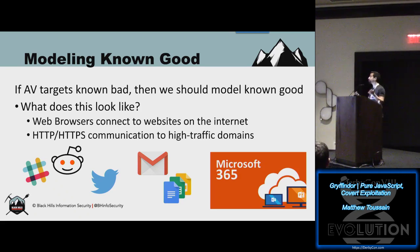So you can also look on your network for beacon packets that are always the same size. That's another great way to find beaconing malware. So if we want to look real, we want to model what is real. And we can actually use many of these things, like Gmail, like Google Docs, like Twitter, in order to accomplish those ends. There's two pieces here, though, right?